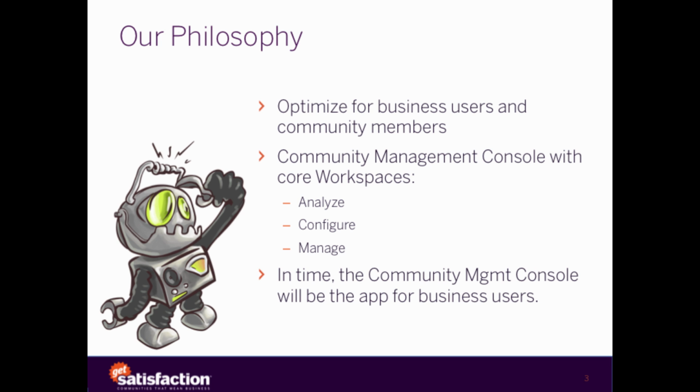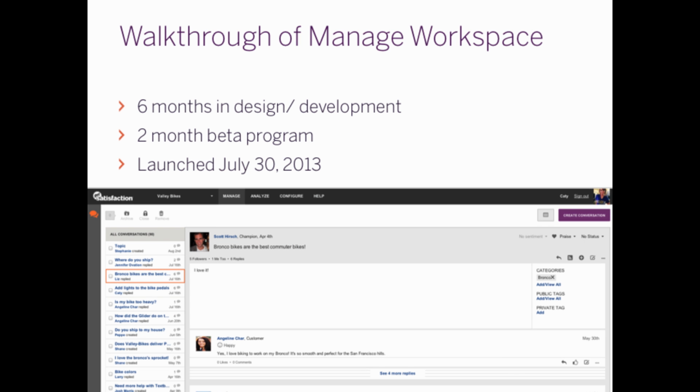For community managers, marketing managers, support reps, product managers, and other business users, we're creating the Community Management Console, an application that's completely separate from the core community, optimized to meet your specific needs. Everything you need to configure, manage, and measure your community will be available from one single location. Within the Community Management Console is where Manage Workspace lives.